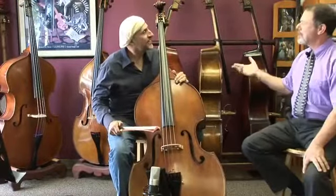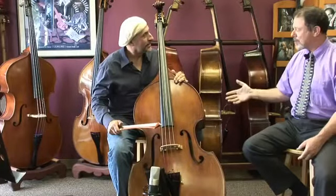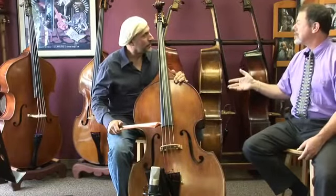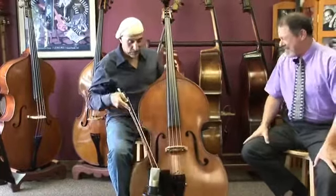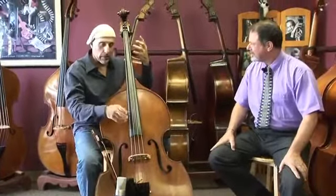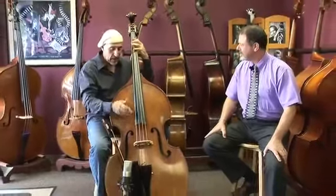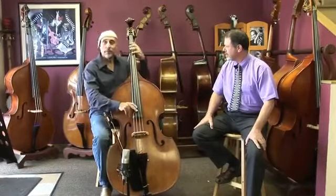So back to that afternoon when you were helping another customer try to evaluate this bass. Did you know it was a travel bass when you first picked it up? I had no idea. I was just concentrating on letting the gentleman hear the bass and make a decision. And in doing that, I kind of fell in love.